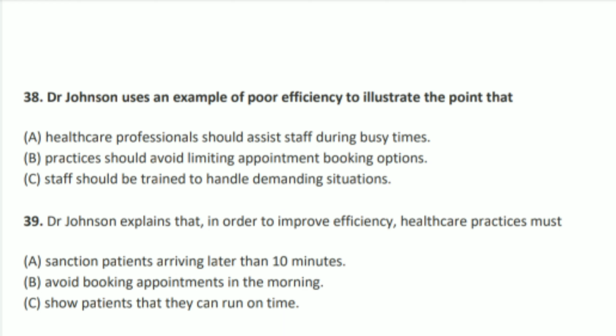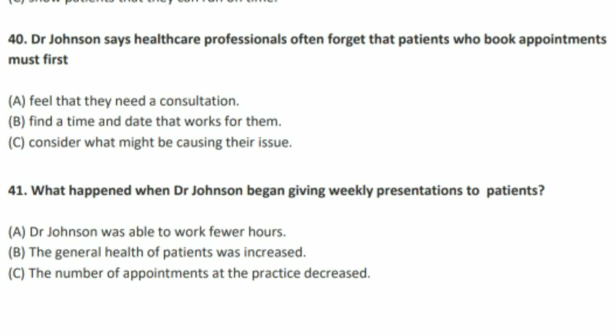One of the most important things you really must address in your practice in order to improve efficiency is the way you present your practice to patients. If they believe that you are always running late, guess what? They'll be running late too.